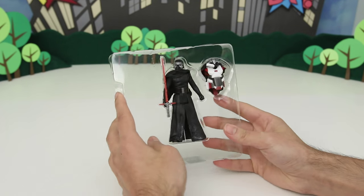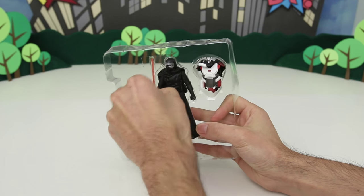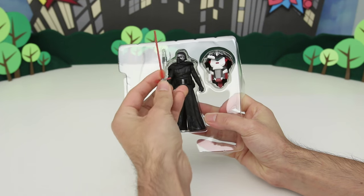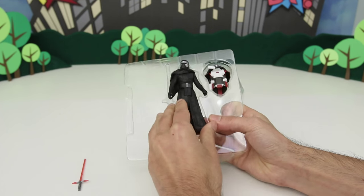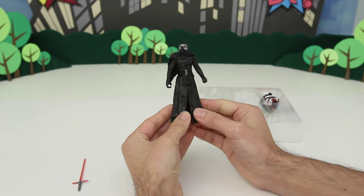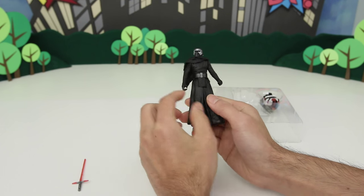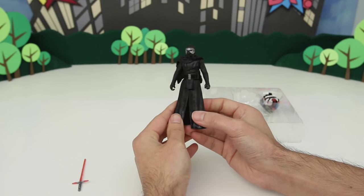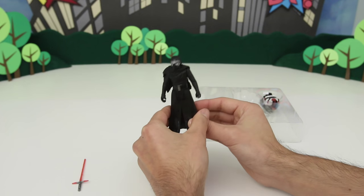Pretty cool. Look at that. Let's get him out of the package. So we got his lightsaber here. See that? And we got Kylo Ren. I really like his cloak. He's got really cool capes going on, and he's got a really cool helmet too. I wonder if he ever takes his helmet off in the movie. That'd be cool to see what he looks like. So let's see what else we got in the package.